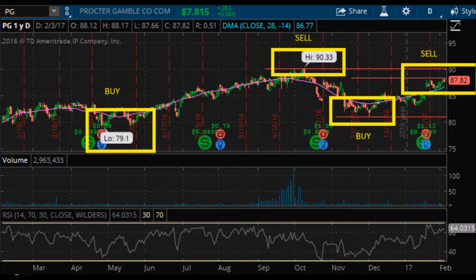What I mean by cycles is that you can clearly see the stock hit a low of 79.10. This is going to set the low for the continuing years. So we have a low of 79.10 and a high of 90.33. This is a one year standpoint, so it might be higher if we go back previous years. Right now, for the current, we have a low of 79.10 and a high of 90.33.